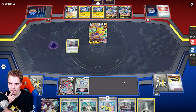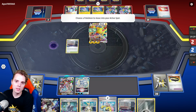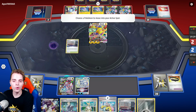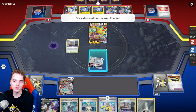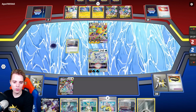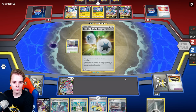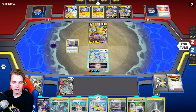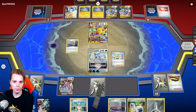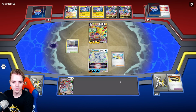What are they gonna do now? I think instead of attacking with Vulpix, because they can have, although Iono to 2, what are the chances they have rope and boss? That is true as well. Let's just go for this. Rope and boss it is. Let's go Iono, putting you guys to 2 cards. It's not gonna be a rope and boss, I don't believe it.